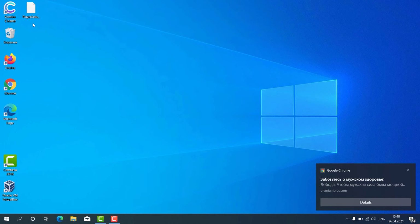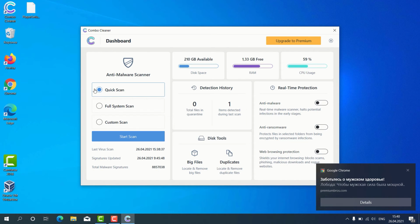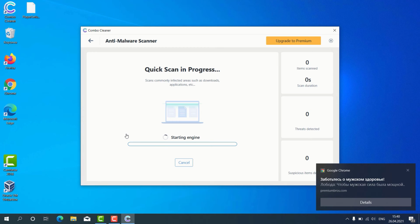After the program has been successfully downloaded and installed, click on its icon on the desktop. Then you may choose the preferred scan type, whether it is Quick Scan, Full System Scan or Custom Scan, and then click on Start Scan. But remember that some scan types are only available in the premium version of the program. So let's choose Quick Scan and click on Start Scan button.